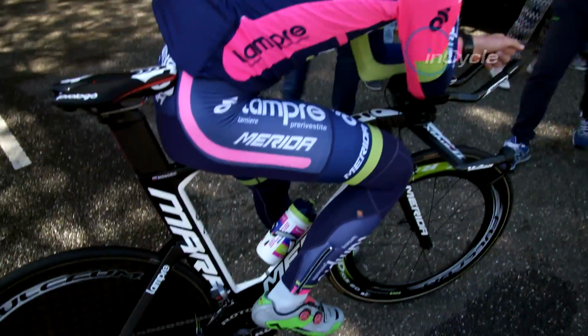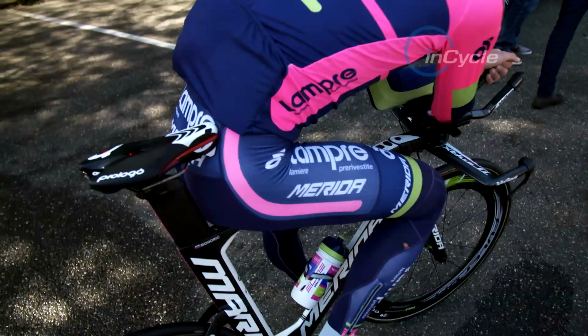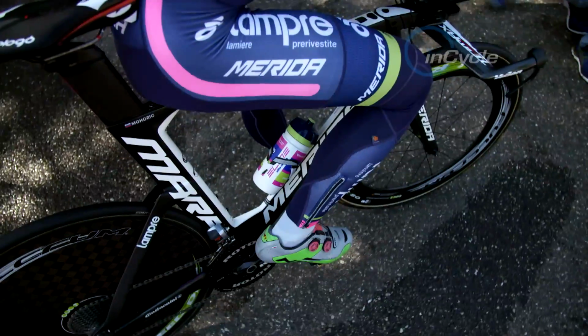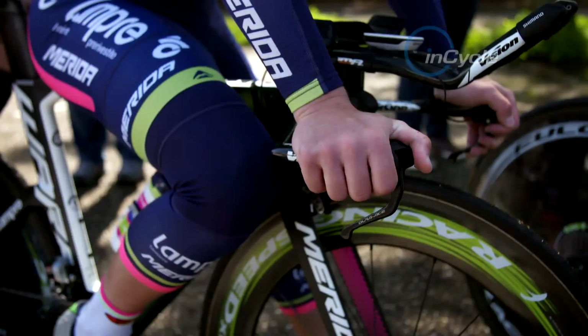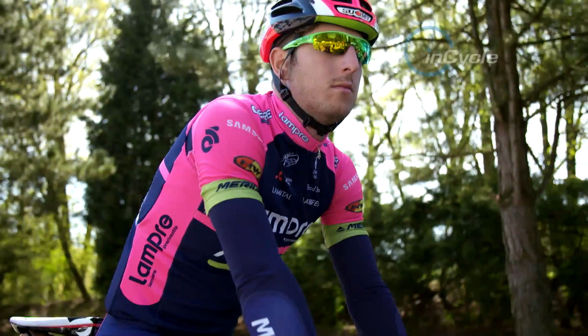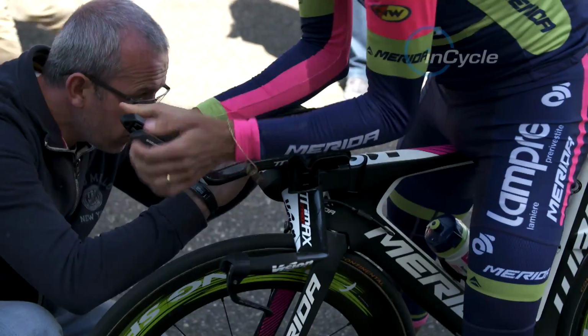Balancing the center of gravity, it's a question of fork geometry, it's a question about frame stiffness, and it's as well a question about the length of the wheelbase. With so many different variables taken into account, no stone is left unturned in Lampre-Merida's efforts to shave valuable seconds off in time trials. So we do a basic setup first on rollers with some biomechanics.